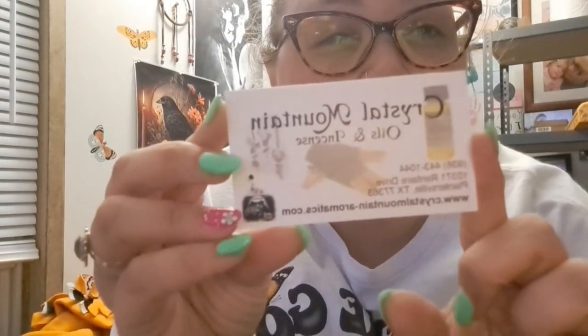The next thing I picked up was, oh my gosh, I don't have business cards for anybody, because I did that today. But like I said, I have three shops, and I didn't really get a whole lot. We'll start with the one that I do have a business card for. This was from Crystal Mountain Oils and Incense out of Plantersville, Texas. There's their card.